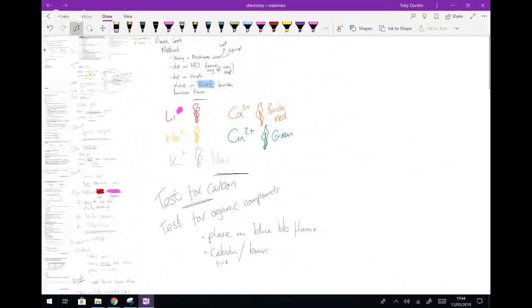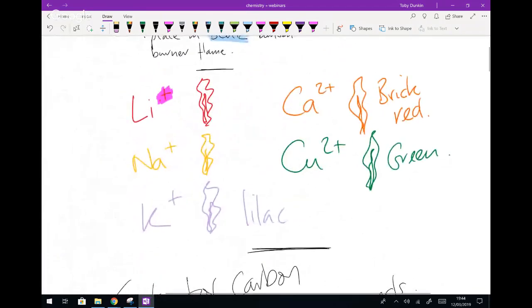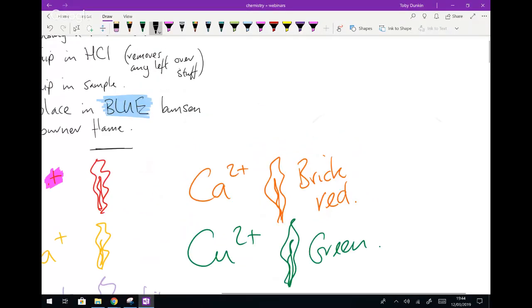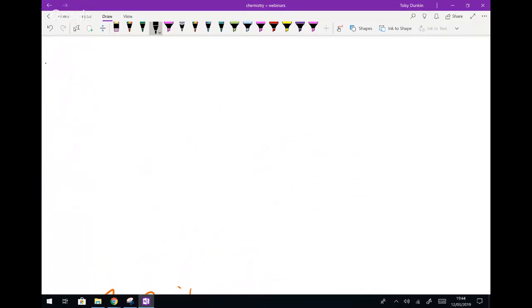Okay, so on to our next cation test. So we've seen our cations. I'm really not doing very well on my tablet zooming here. Let's try again over to that point. There we go. Okay, next one.